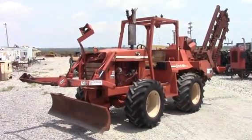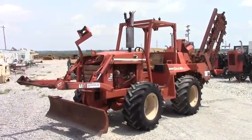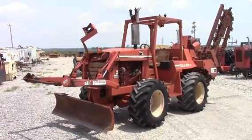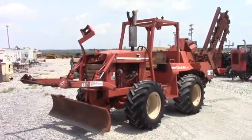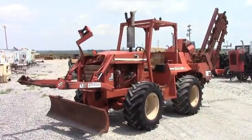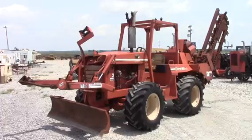Guys, up for auction today, we've got this Ditch Witch 7610 trencher cable plow. It is auction time, lot number 2733. We're going to do a walk around, show you every inch of the machine, get on it, crank it up, and show you operating and running through the functions.